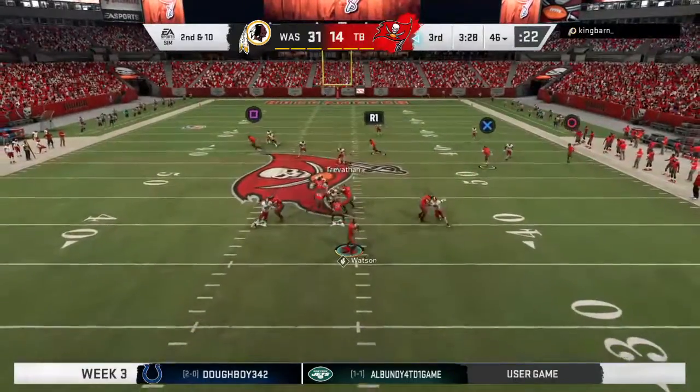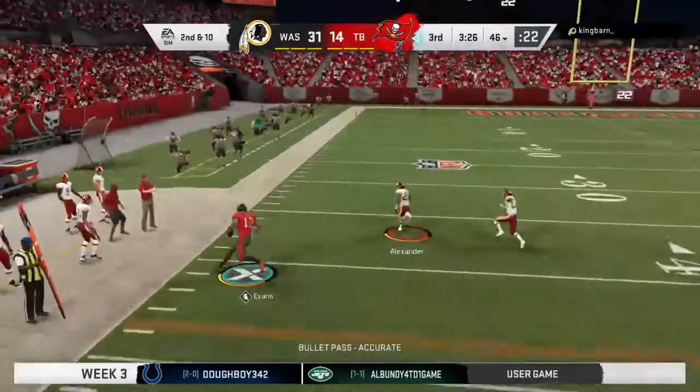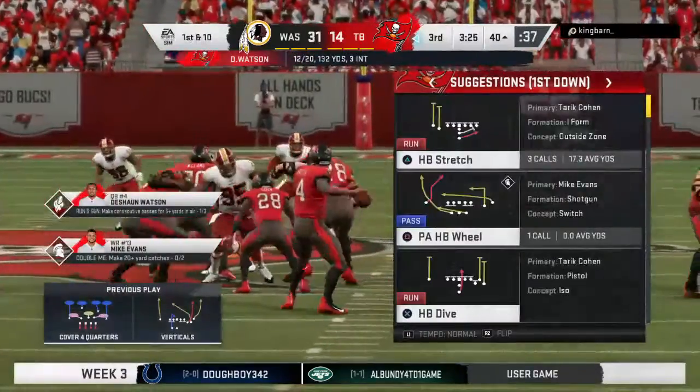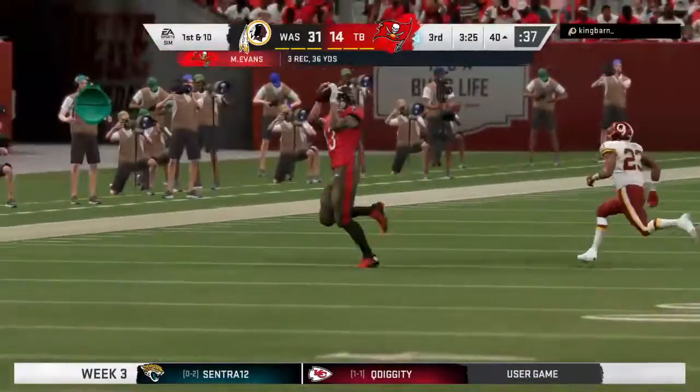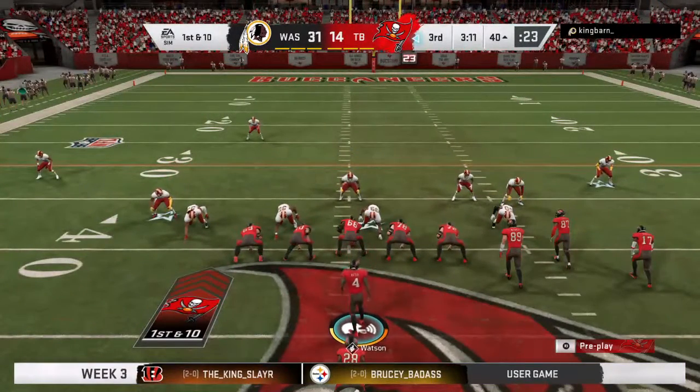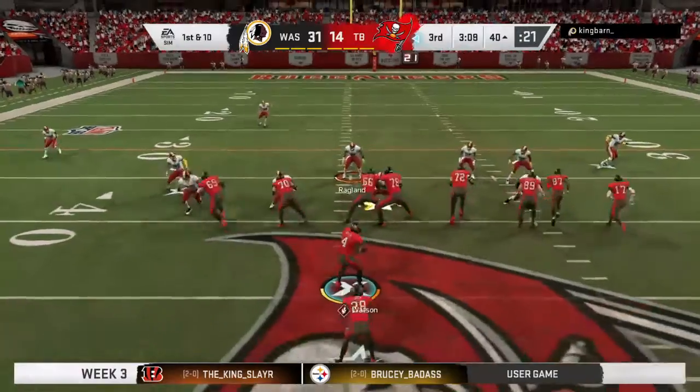On second and 10, Watson finds his target. It's Evans. And he's able to get this to the 40-yard line before he's out of bounds. Give him 14 on that one and a first down. Watson now 6 for 6 since coming back out of the locker room.